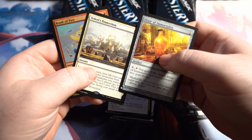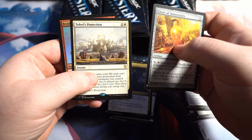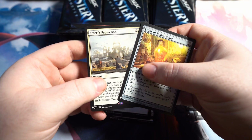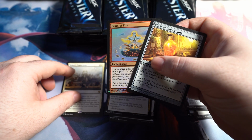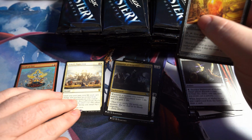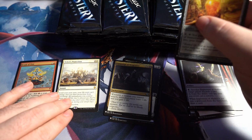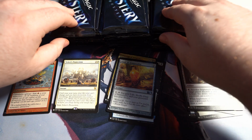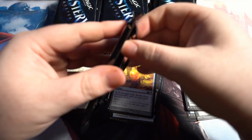Oh, Teferi's Protection, baby. I was really hoping I would get one of these in my draft, and actually one of my friends pulled a Teferi's Protection. I need that for my Squirrel deck, so that's going there. We got Braid of Fire. Now, last time I checked, Teferi's Protection was like the second most expensive card in the set, so we got that. Very nice. So Teferi's Protection for our first rare. Off to a good start already.